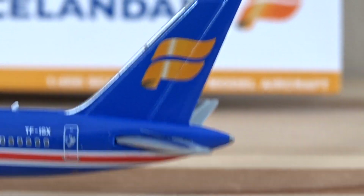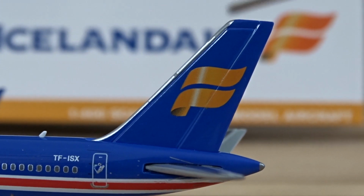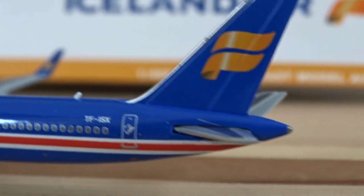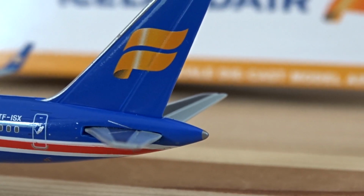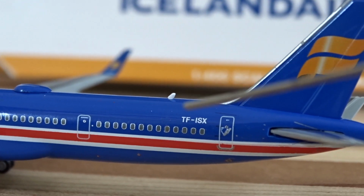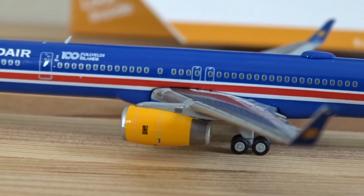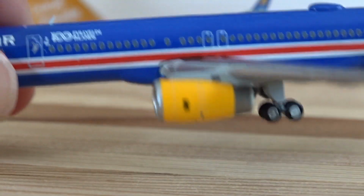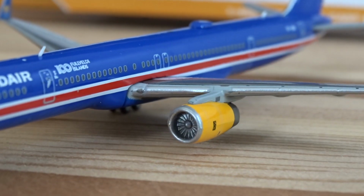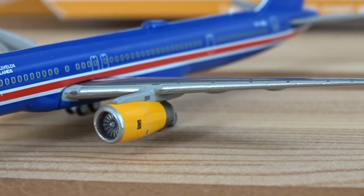On the tail we have the IcelandAir logo, but for some reason it doesn't say IcelandAir like it does on the other aircraft, which is interesting. Then we have the APU cone back there, and then the horizontal stabilizers, and then an antenna, which is cool. Another antenna in the front, and then of course the beautiful Rolls-Royce RB211 engines. Let me get a better view of those. Really like how IcelandAir paints them yellow. It really makes the livery pop out a bit more.